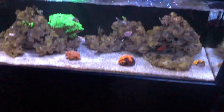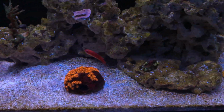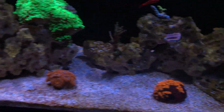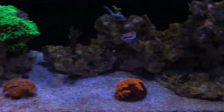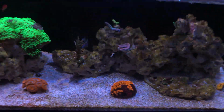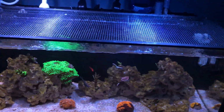So far the tank is looking pretty good. We got some brown diatoms. Actually, it seems to be getting better. I've done a few water changes since my last video. I've been trying to get them in at least once a week, but now I think I'm starting to go a little bit longer before I do a water change.